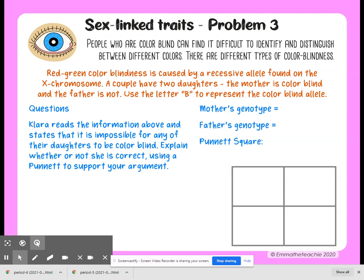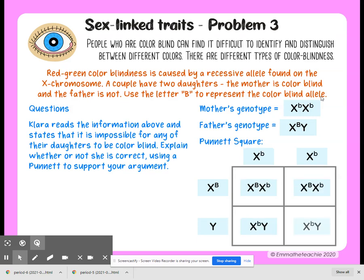So if the mother is colorblind, but the father is not, that means she's going to have 2 lowercase b's because she has to have 2 copies of that recessive allele. And then the father is going to have the capital B because he doesn't have the condition, and he's going to have the dominant allele. So if we set up our Punnett square, this is how it will look. And then we'll fill it in. You can see we've got 50% chance girls, 50% chance of the boys.